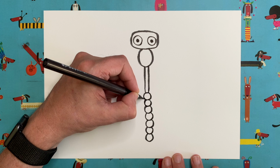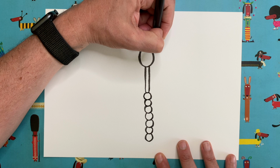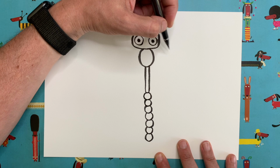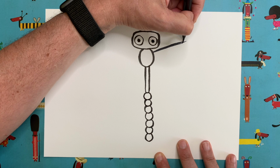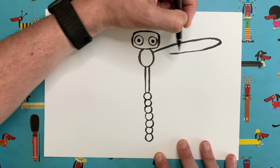So yeah, they have these really long, narrow bodies, and they also have these huge long wings. They've got four wings. We're going to draw the four wings here. So what we're going to do from the middle of the bit that I said was the thorax, it might not be the thorax, but that's what I'm going to call it, we're going to draw a really big, long wing that comes right out like that, curls around again. Mine's a bit pointy there, I'm going to make it a bit more curvy, like that, and then goes right back in to just below where we started, like that.